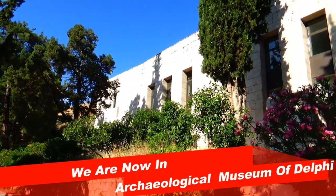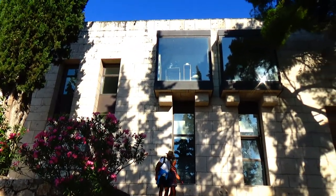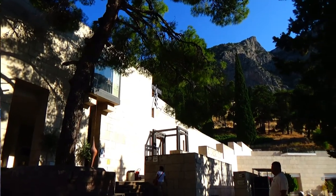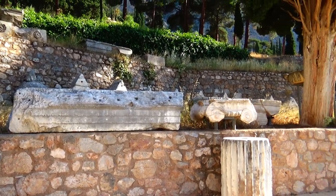Alright guys, so this is the Archaeological Museum, it's just right next to the Temple of Apollo, so I guess Archaeological Museum of Delphi. Well, it's a pretty big complex. Let's go inside. So apparently most of this stuff has been from the Holy War.